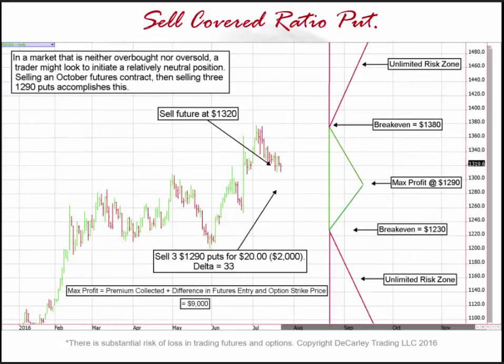Here's another example of a ratio put. This is a covered ratio put. And you can see the profit diagram here on the right-hand side is a lot different, because there's risk on both sides of the market. You have an unlimited risk zone if you're too right, and you also have one if you're too wrong. That's what makes trading ratios different.